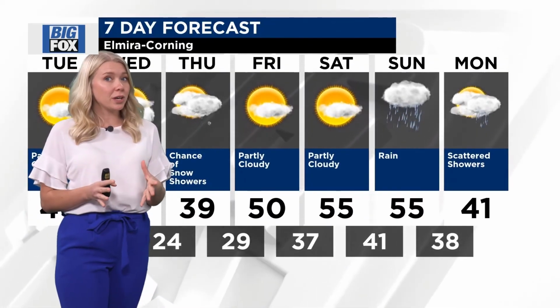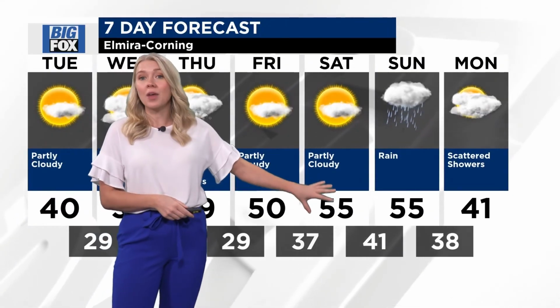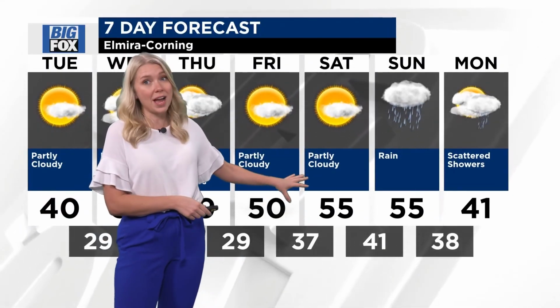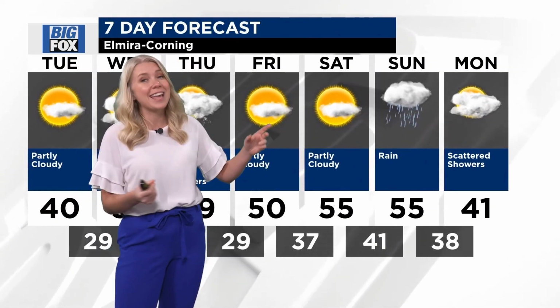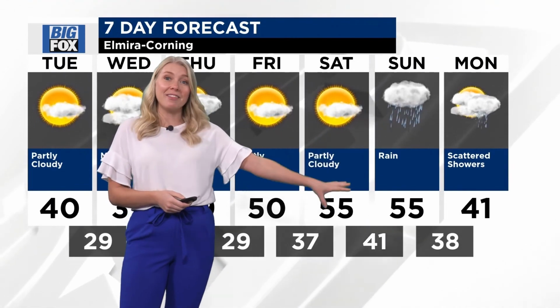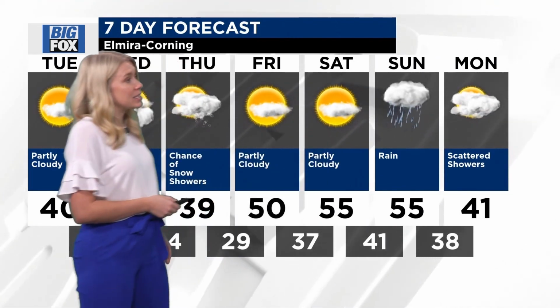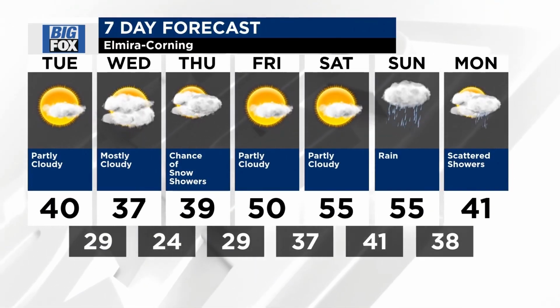Now, not as blustery on Friday, but winds increasing. The winds will be the strongest on Saturday with a high of 55 degrees, but dry. So again, wind to battle, but you have dry conditions in place. Then Sunday, we have a high of 55, but we'll have the wind and the rain to battle. And then following that system, we are watching that will bring those temperatures back down to more December-like conditions.